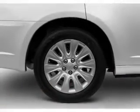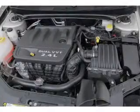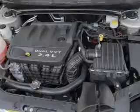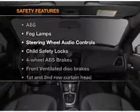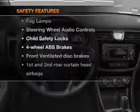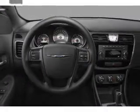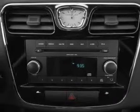Air conditioning, power door locks, power windows, power steering, cruise control, power mirrors, an alarm system, an AM/FM stereo with a CD player, an adjustable tilt steering wheel. If safety is a high priority, rest assured knowing that these top safety components are included. Front ventilated disc brakes, passenger airbag, side airbag, curtain head airbags, stability control.